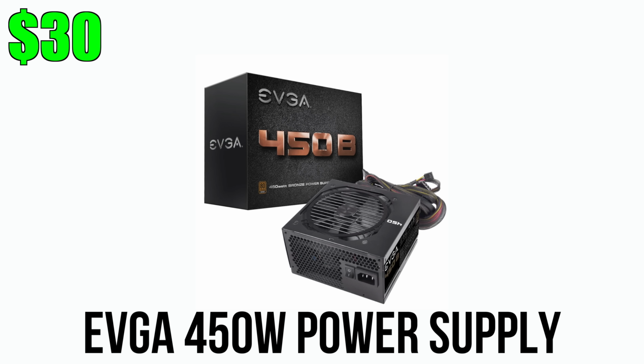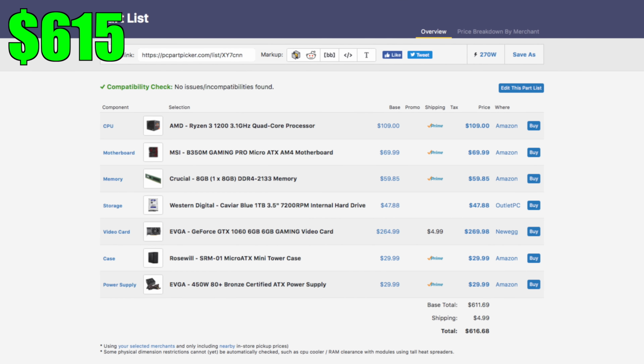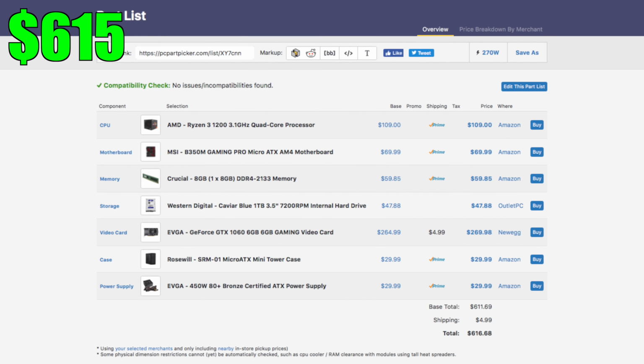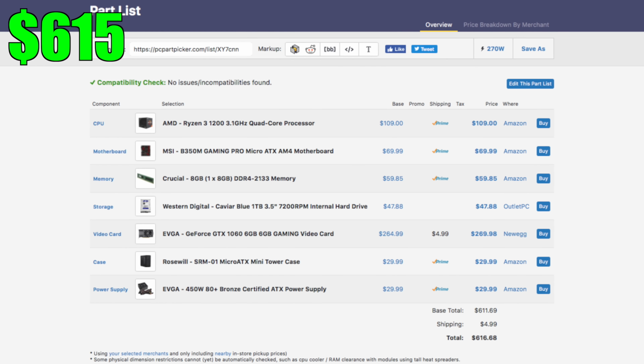And finishing up the build is a 450 watt power supply from EVGA, which is plenty of juice. So this entire build is going to cost you around $600, and this is the best gaming PC that you can build for this price point. In fact, I might do a build using this exact same configuration in August.